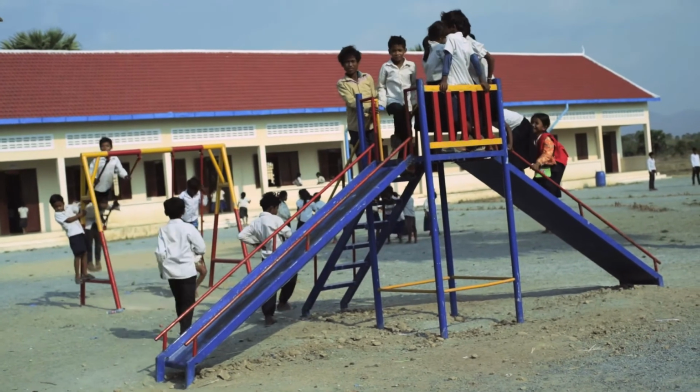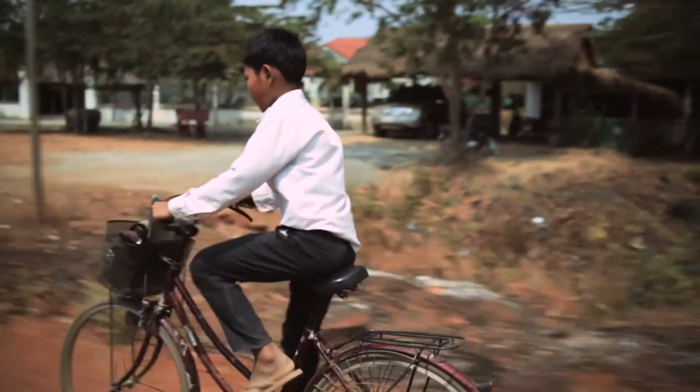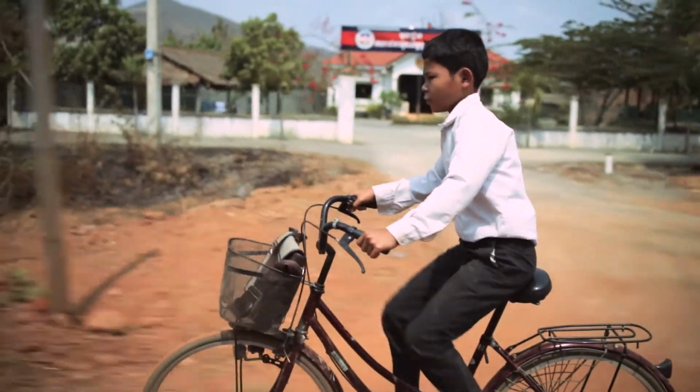The third step is improving access to and the quality of education for these communities, from providing bikes to helping to build new schools. There is only one primary school in their communities with more than 5,000 people. Just only one primary school. That's from year 1 to year 6.